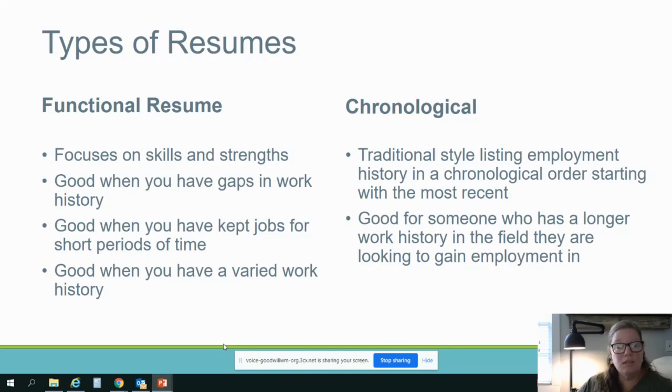The second type of resume is a chronological, and it is exactly that. It's a very traditional style of resume. It's probably the type you've seen before, and it literally lists your employment history in a chronological order, starting with the most recent job to your oldest job. This is a very good resume for someone who has a long work history in the field that they've been working in, or they have several different. So take, for instance, if you've been working in the manufacturing industry for 10 or 15 years and you've done many different things in the manufacturing industry, but it's all been in the manufacturing industry, this would still be a very good resume for you to chronologically list all of those different things that you've done.